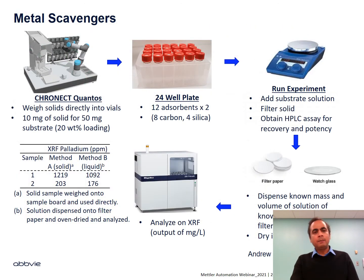The other place Quantos Connect comes very handy is for metal scavenger screening. So we also make pre-plates of absorbents. So what we do is that we weigh 8 different kinds of carbons and 4 different kinds of silica in 1 gram vials and make 2 copies of that, like so, 24 in a collection, and then we make multiple copies of that. So if a process chemist wants to screen for metal removal, they grab a plate. They run their experiment by adding solids and mixing it. They filter it out, and then they analyze the liquor on XRF for residual metal.